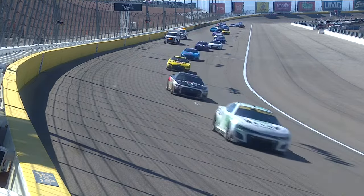Guy out front is familiar with the view. Brad Keselowski has won here three times. And Larson is now within a car length. Kim. And even though Brad is no longer in the playoff picture, this team still felt like they had something to prove. They want to win before the end of the season.